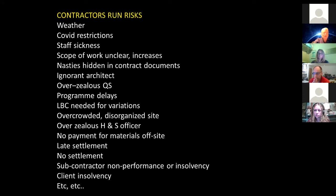Look right down at the bottom, client insolvency. There may be good reasons why the client can't afford to pay. And of course, we're a long way contractually from the client in many cases, so it is quite risky.